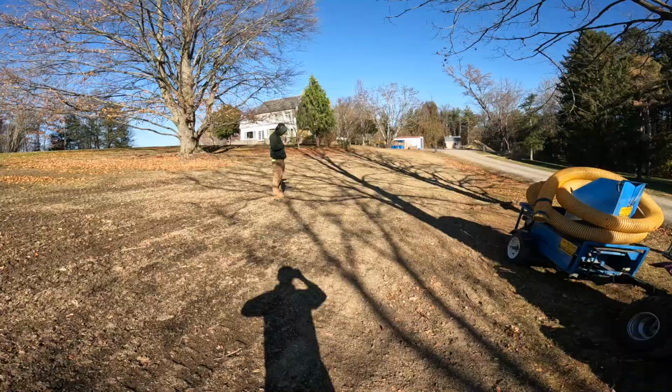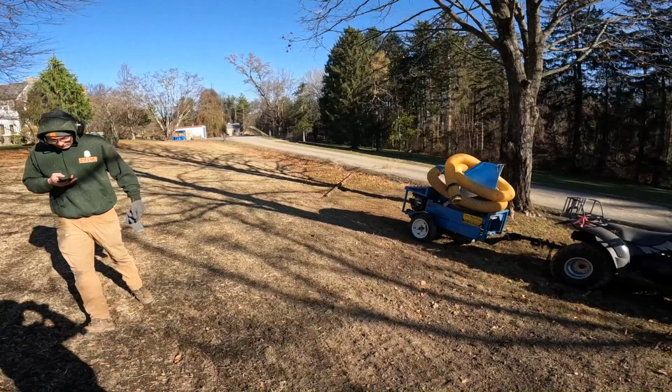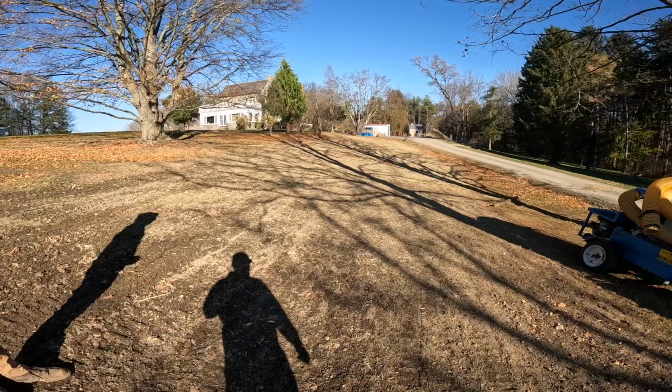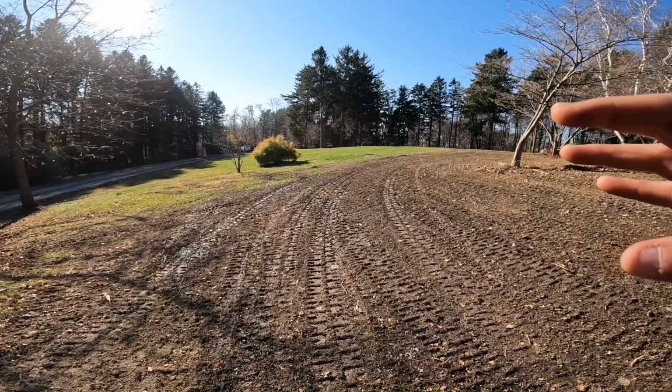Alright guys, that was three bales. What we're gonna do is go around and do a first pass, try to get everything covered, because it looks like we are getting pretty close to that 1,000 square foot per bale. We're gonna get everything covered, see what we have left for hay. If we need more, we gotta get more. If we don't, and we have some extra, we'll go back over all these areas, any light spots.